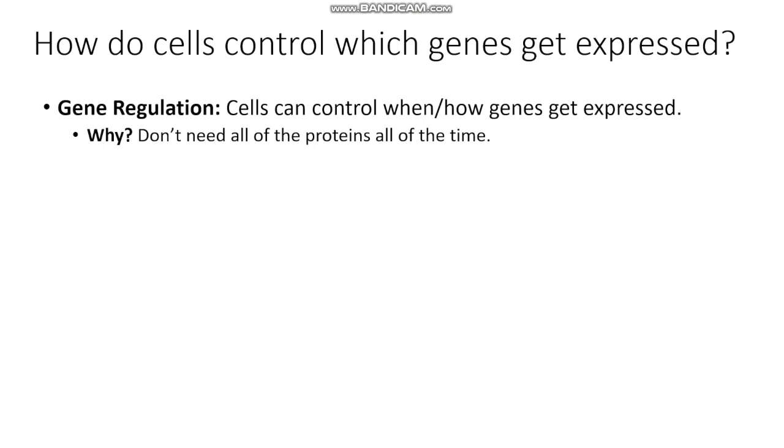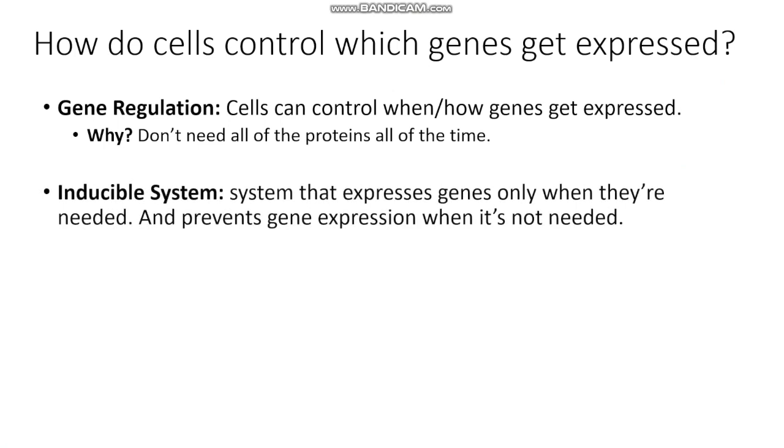So one way that cells have of regulating gene expression is through something called inducible systems, which, as the name suggests, are systems that express genes only when they're needed, and they prevent gene expression when they're not needed.